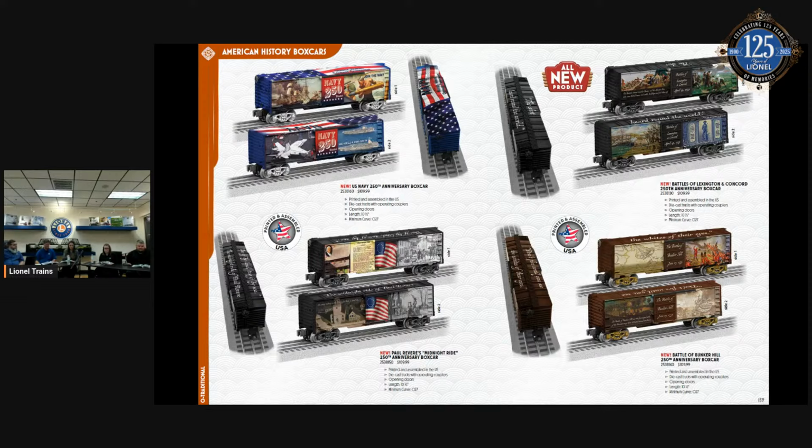In this particular case, we've added the American flag to the top of the car, a bit of detail there, along with a special slogan from the Navy. On one side, you'll get that sort of throwback, old school Navy art, advertisement effect. And then on the other, you get the modern aircraft and vessels that you would see today, like the USS Gerald Ford.